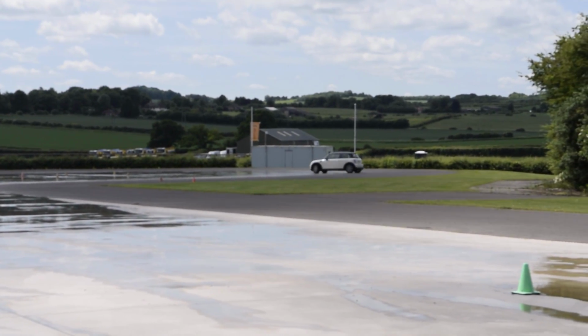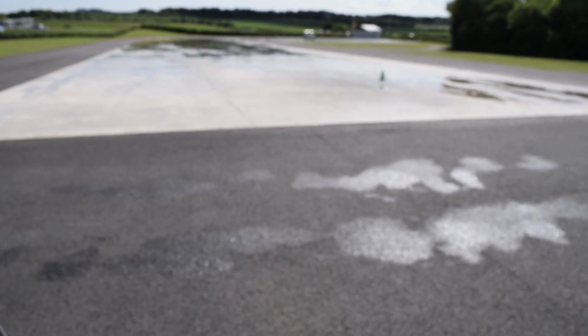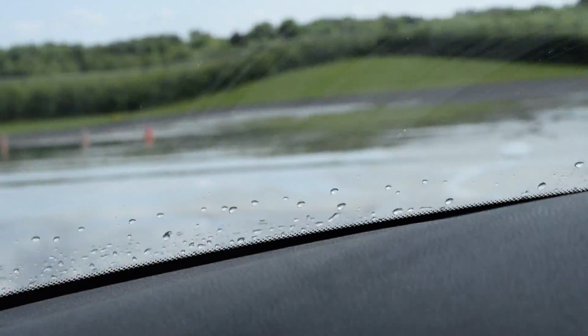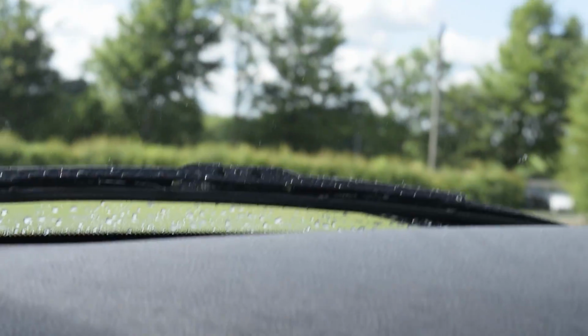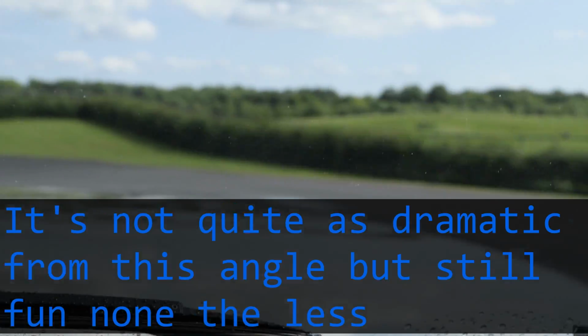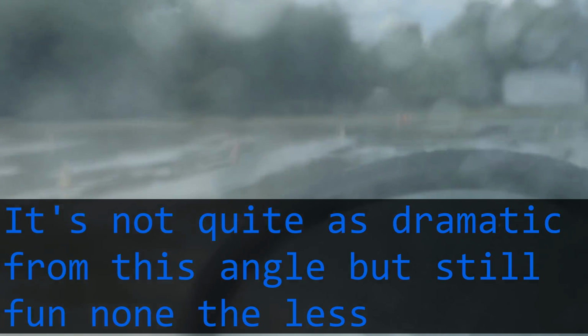At Thruxton, we're only offering passenger rides this day, but I thought I'd give it a go nonetheless. I'll say this, if you haven't done a skid pan before, you need to do it. So that was so much fun.